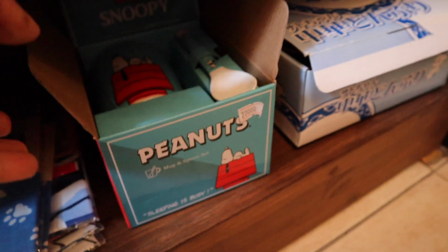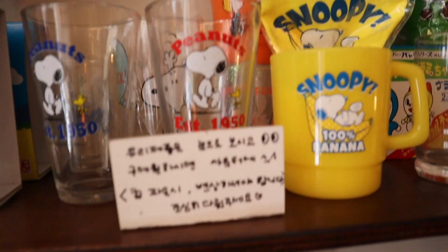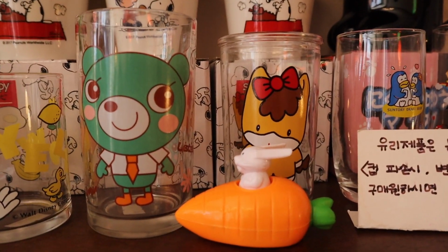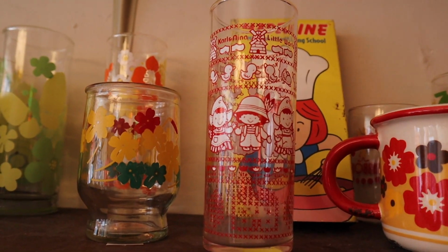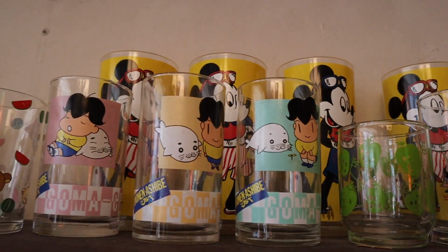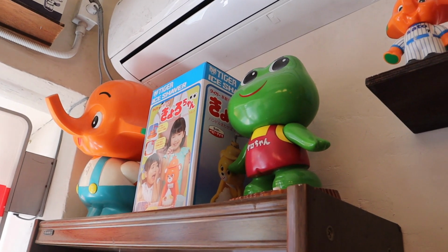This store is kind of a treasure trove for somebody who likes Peanuts. There were a handful of Anpanman pieces here, and I think that's something that you don't really see outside of Japan a lot. By the way, love that little bunny in the carrot car. This little red and white glass is so cute. It reminds me of It's a Small World. These also look like items you can find at the Japanese thrift store. And some of the cups look like vintage glasses that were probably from the 70s or something like that.